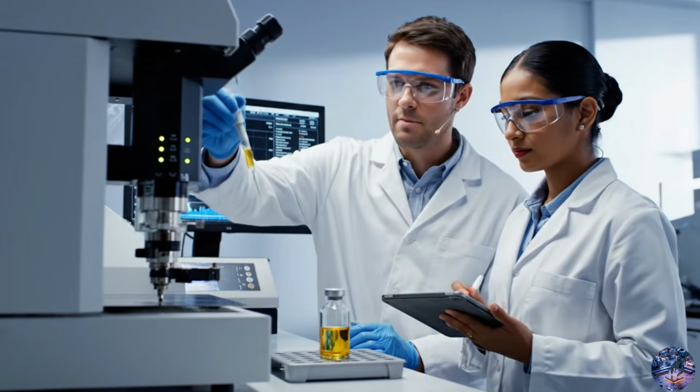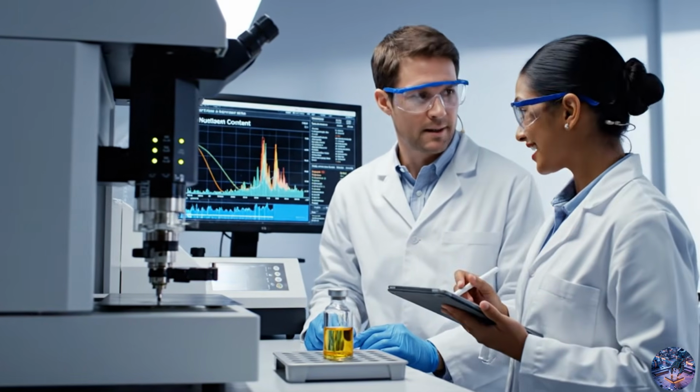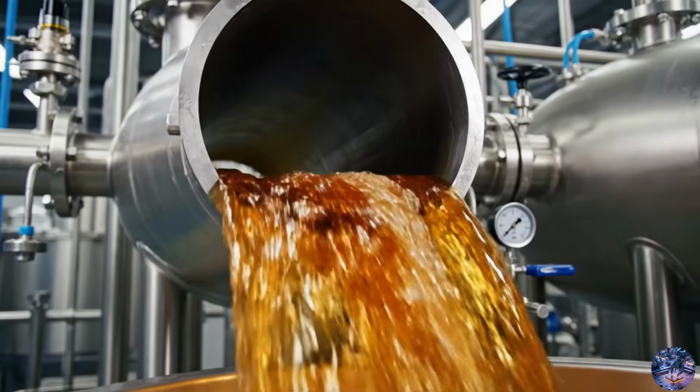The nutritional profile matches the target specifications exactly. High vitamin C and antioxidants confirmed. Excellent. We can approve this batch for production.